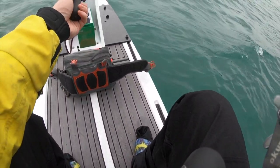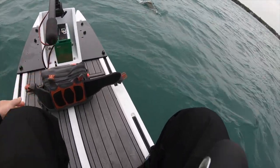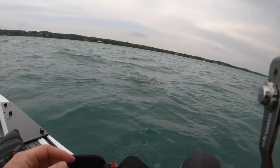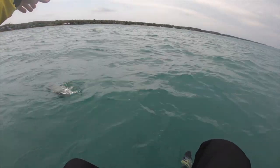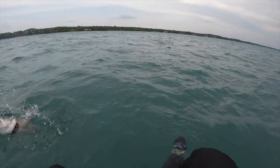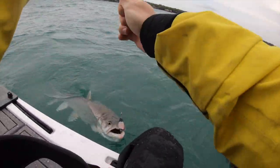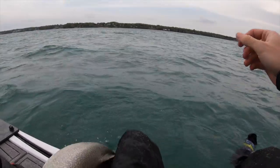I think what I'm gonna do is I'm gonna kill the motor. Killed it. Now I'm gonna sit down, put my feet in the water like this. Some slack. Come on, come on. Okay, I'm gonna lower this rod holder down. Come on, come on. Set it in like this. Oh my God, we got it.